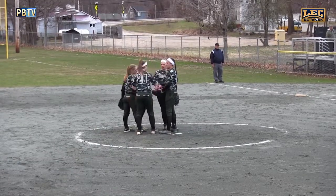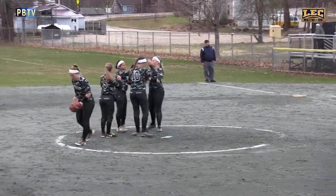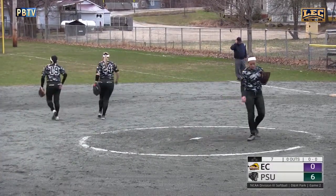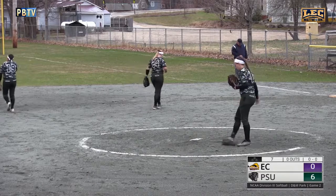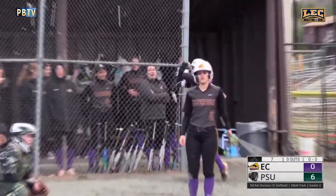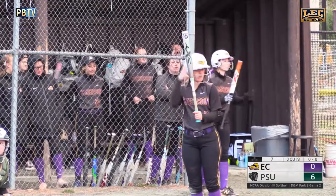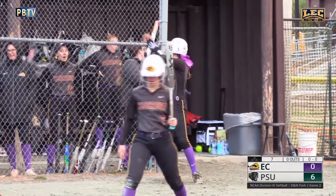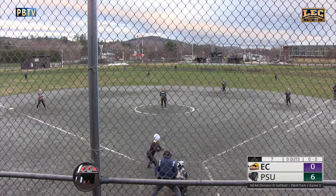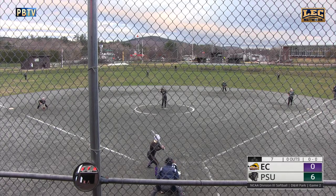As we get set here at D&M Park for the top of the 7th inning and potentially the last half inning here if the Lions are unable to put 6 on the board. Looks like Matthew might finish strong today for the Panthers, which is something you really don't see often, as she seems to get pulled a little early in games. Up to bat first here for Emerson is number 12, Lindsay Lowe.